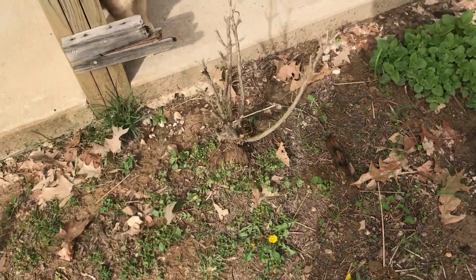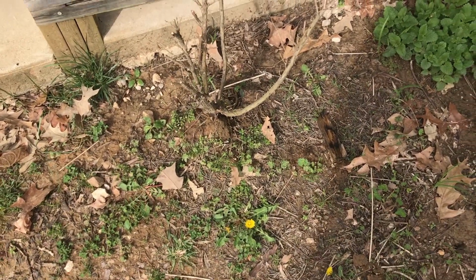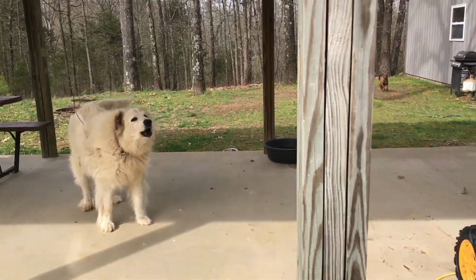So we come over here to the house. This is the rosemary plant. I don't think that lived. I've cut it back quite a bit because I'm going to see if it comes back. And Miss Hattie is up here because I have one of the side pastures open.